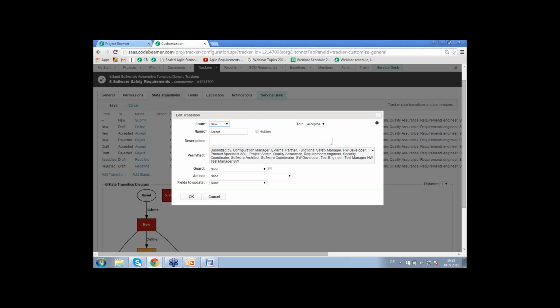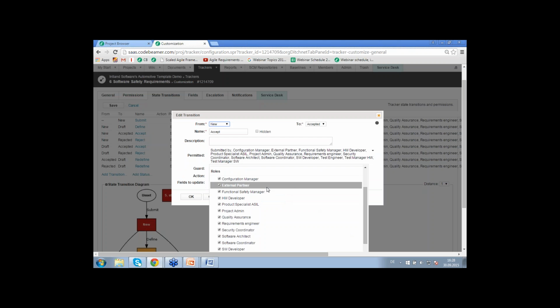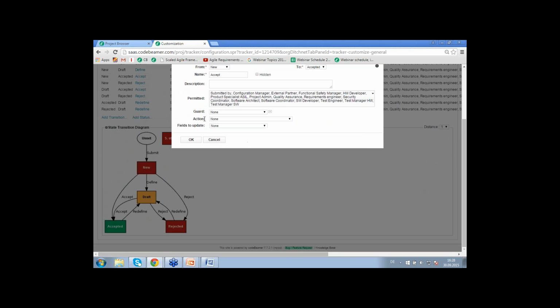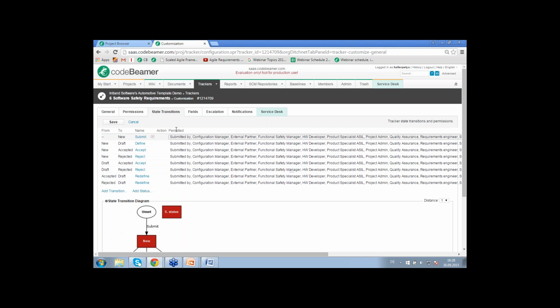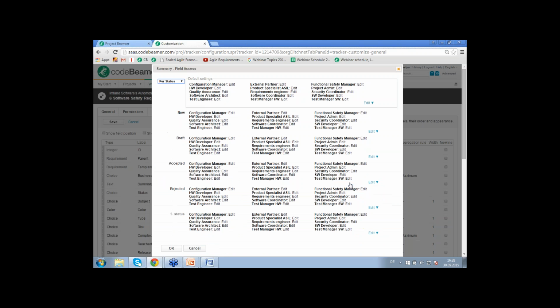And once I click on one specific state transition, this is where I can specify which roles are actually permitted and have access to run this state transition. Right now, all of these roles are able to do it, but this is how it can be customized. And this permission level can also be defined on the field level. So once I click on this specific field, I can define in different statuses, so you can see here all the statuses and who is allowed to make these changes.